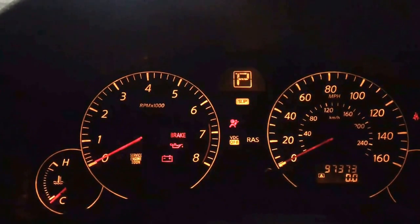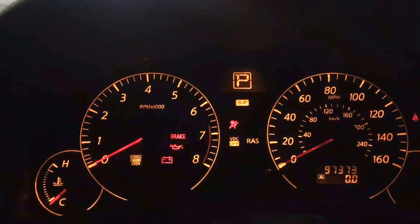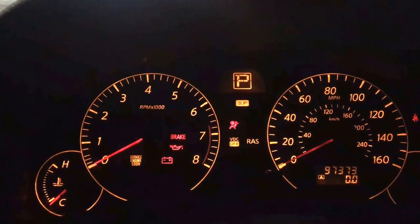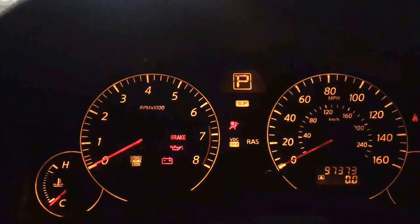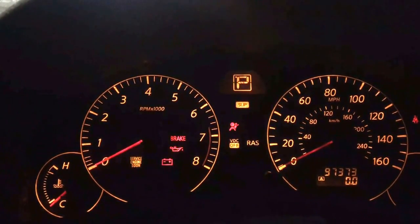We checked everything. We checked the cam sensor, crank sensor, airflow sensors, everything, you name it. We even checked the security on this car. And that's the key light would go off. All the lights would go off. The security would be fine. And no codes. Car did not start.